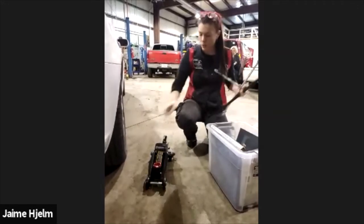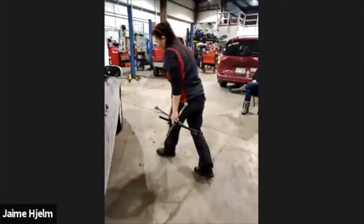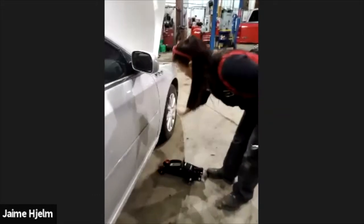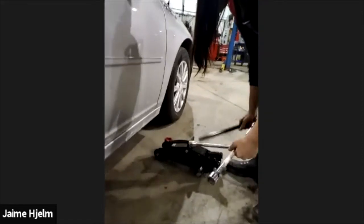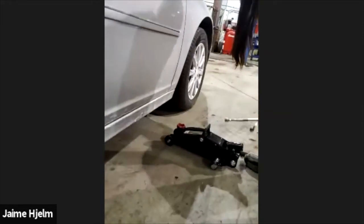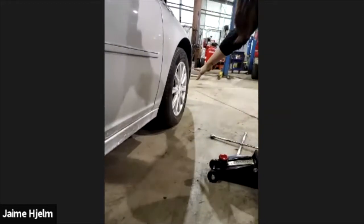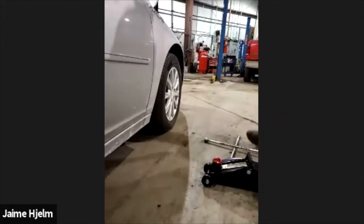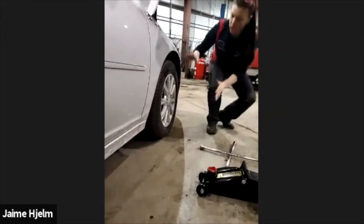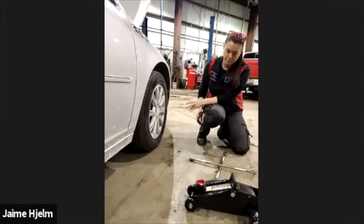So we're going to take our tools over here. Now, let's pretend that this tire is flat right here on the right front. The first thing we're going to do is loosen the lug nuts while the car is down. The reason for that is on some cars, if it's jacked up already, you're not going to be able to break the lug nuts because the wheel's just going to spin.